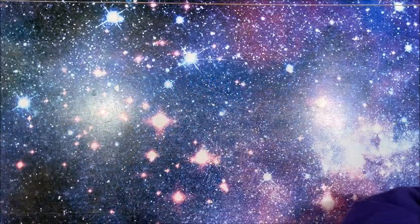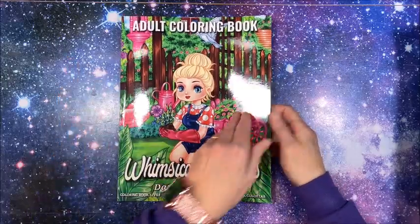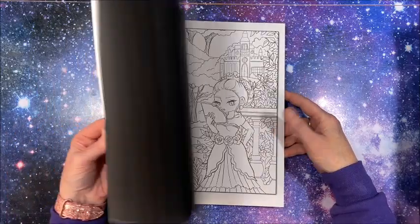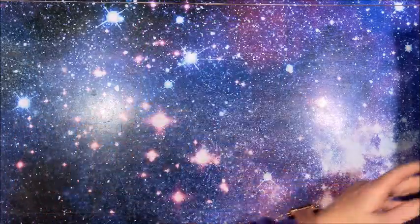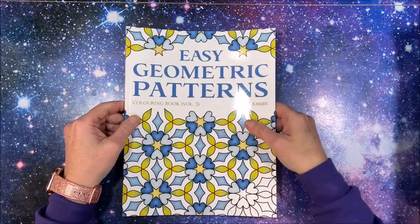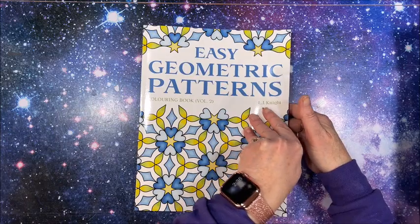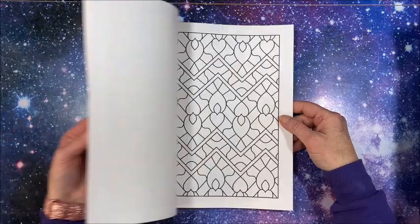All right, let's get some more over here. Demita Victoria, Whimsical Dreams. Again, this was a recent flip-through video. Then I got some geometric pattern coloring books. This is Easy Geometric Patterns Volume 2. And these are very simplistic.